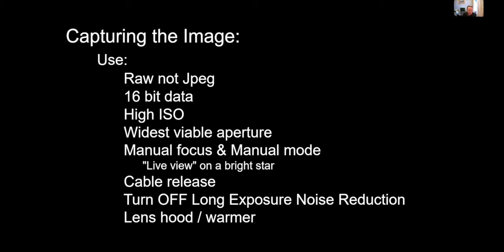Use manual focus and manual mode. And how to focus in manual focus is point your camera at a bright star, use live view, zoom in to the full magnification, and then just tweak the focus. And then a tip that I only picked up in the last week or two, use a bit of sticky tape, a bit of masking tape, to tape your focus barrel on the camera so you don't accidentally knock it. I did accidentally knock mine, and I wrecked some of my best images that I would have otherwise had.